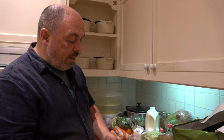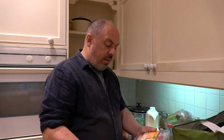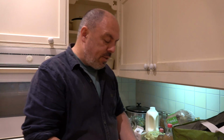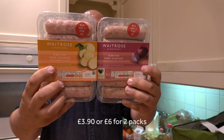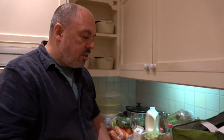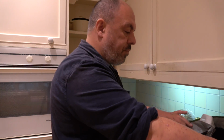One of my favourites coming up here now are the old Waitrose sausages. Buy 2 for £6. And these I used by the 24th. I don't think Waitrose has a best before. They just have a use by policy. But these are the sausages that I absolutely love. Pork and Bramley apple, and especially these ones, pork and caramelized red onion sausages. And sometimes I can't decide which I'm going to have, so I'll have one each.